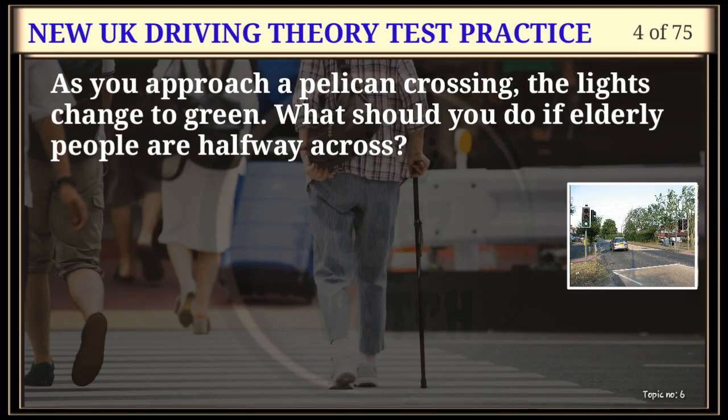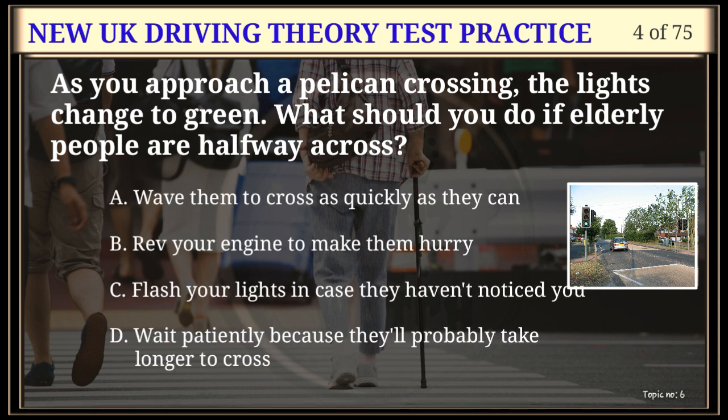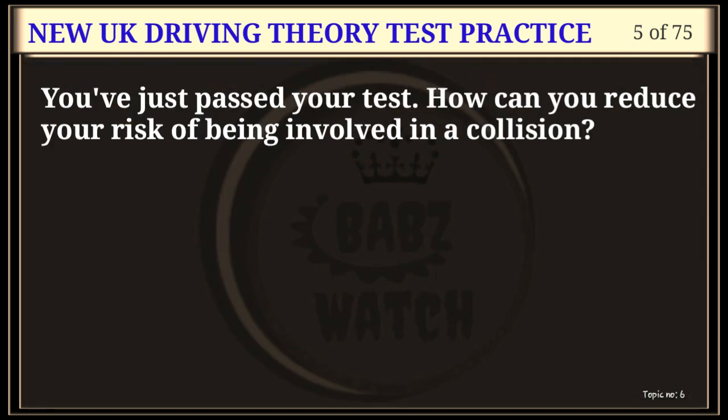Question 4 of 75. As you approach a pelican crossing, the lights change to green. What should you do if elderly people are halfway across? A. Wave them to cross as quickly as they can. B. Rev your engine to make them hurry. C. Flash your lights in case they haven't noticed you. D. Wait patiently because they'll probably take longer to cross. The correct answer is D. If the lights turn to green, wait for any pedestrians to clear the crossing. Allow them to finish crossing the road in their own time, and don't try to hurry them by revving your engine.